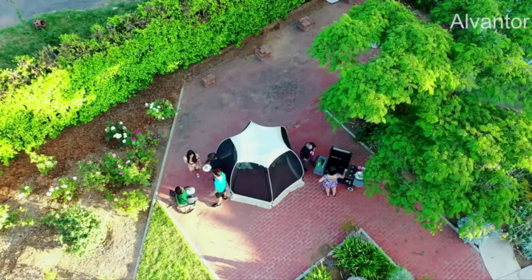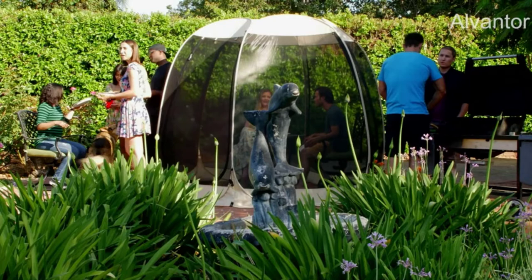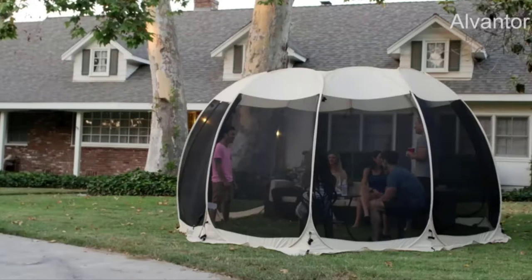The UV-coated top supplies sun protection. The mesh wall has ample ventilation, blocks heat and bugs. It's excellent for views of outdoors at the same time. You can use the Alvantor Screen House in a garden, park, backyard, camping trips, parties, picnics, or afternoon tea time.